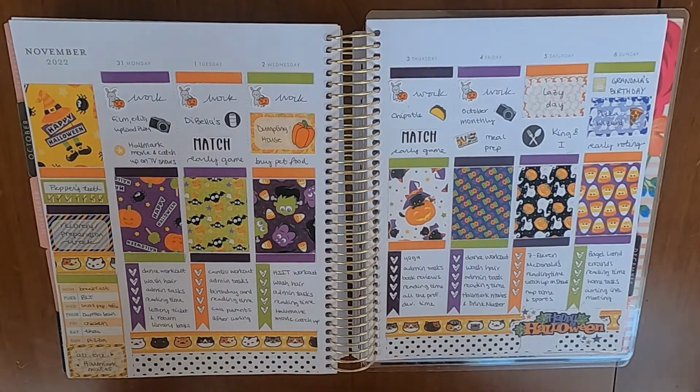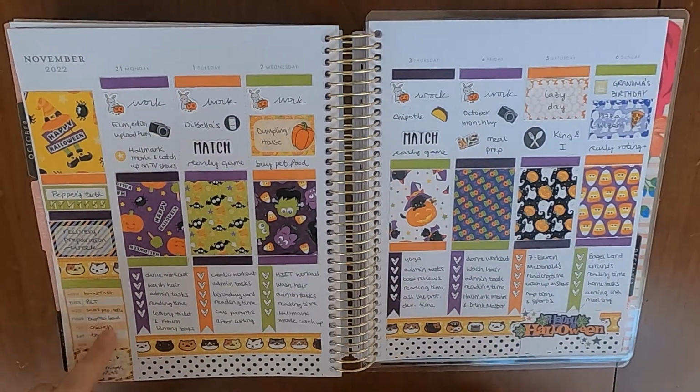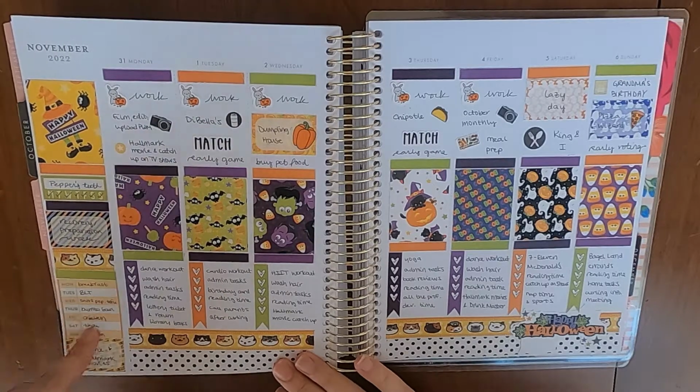Anyway, so things not in the kit, the bottom washi, the bottom one is from Michaels. The other one is from AliExpress. This checklist is from Lovely Planner Blog. I already showed you I trimmed off the tops and the bottom.